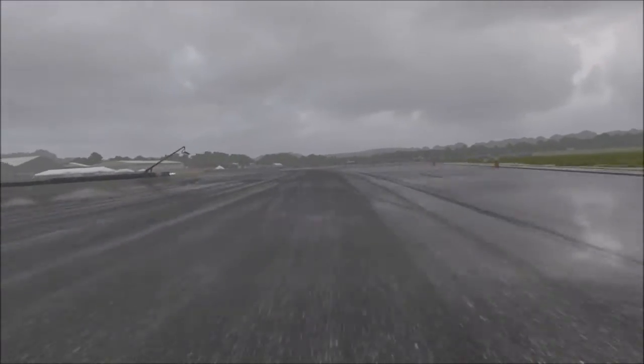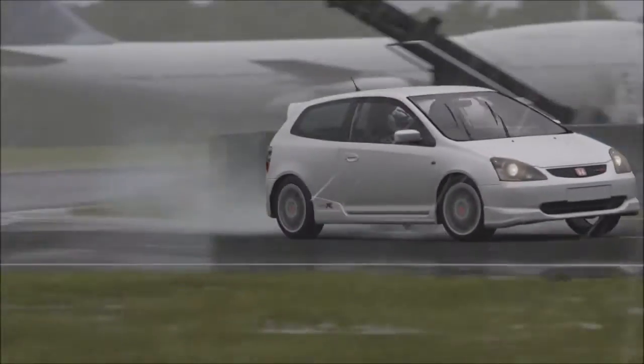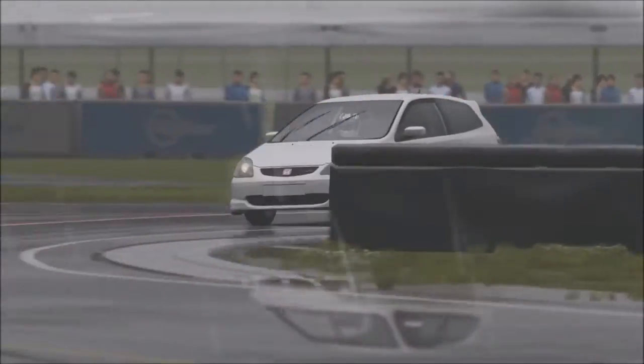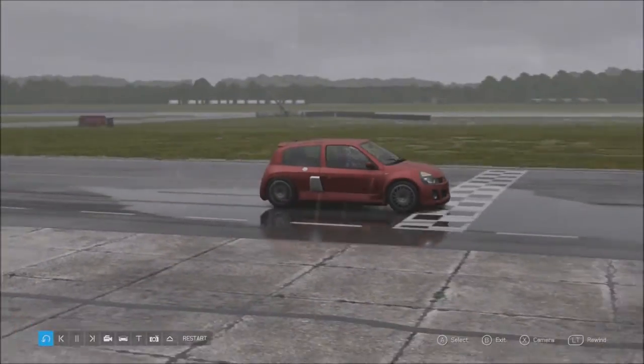Yeah, if you're going to choose the Civic for racing, you do want to go for the EK9 over the EP3. It just isn't a particularly amazing car to drive, which is a little bit disappointing. Probably the most disappointing car of the day, to be honest with you.